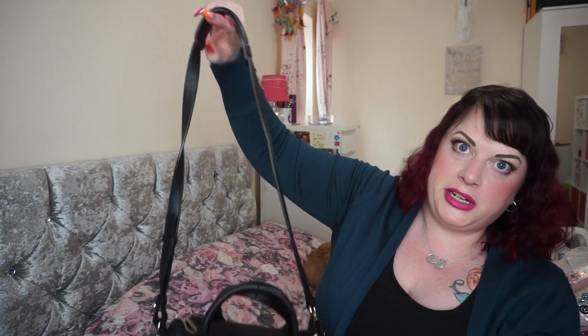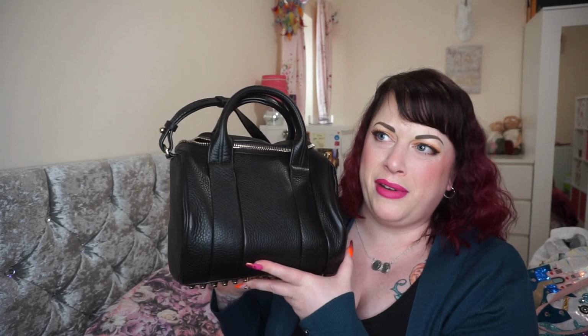And then it comes with an adjustable strap. Yeah, it's definitely more shoulder length than crossbody. You could probably only wear that crossbody if you were very small, which I am not. I love this bag. I'll be honest with you, I don't wear it very often. I did when I first got it, but I haven't worn it for a while. I must actually dig this one out again because it's a cool bag, and I don't see very many people with this bag. So yeah, that's Alexander Wang Rocky bag.